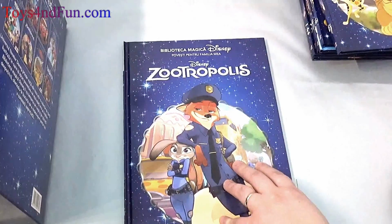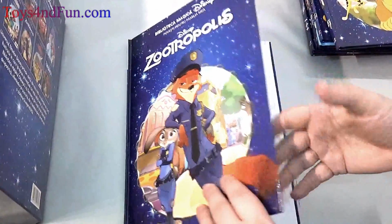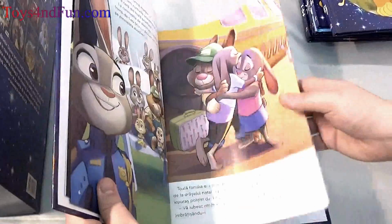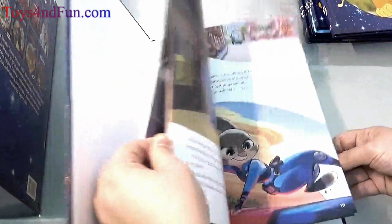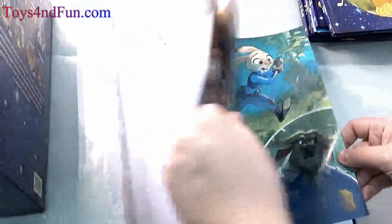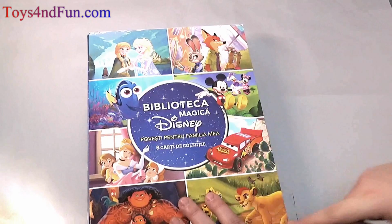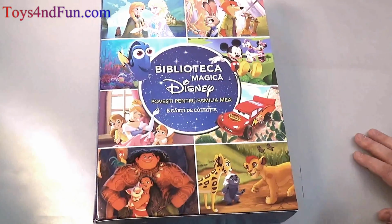Disney Magical Collection. Yeah, this is Zootropolis. We have the fox and the little bunny rabbit. Here you have the story of them and the wonderful city Zootropolis, and yeah, another beautiful movie from Disney. Once more, beautiful bold big pictures of the characters of the book and the story. Beautiful. So this is our 8th book. So this finalizes our 8 books from our wonderful Disney Magical Collection, with all the magical happy stories that Disney has to offer at the moment.